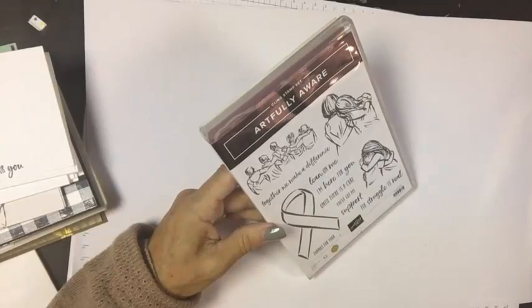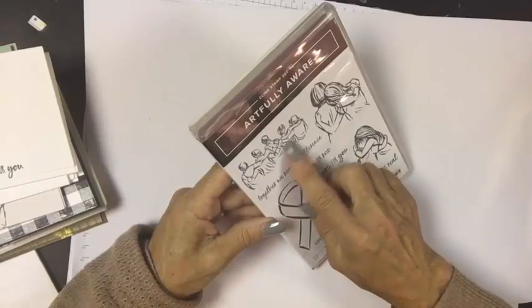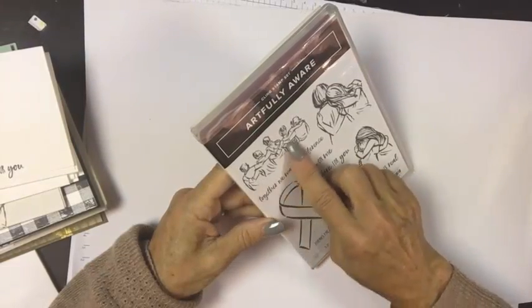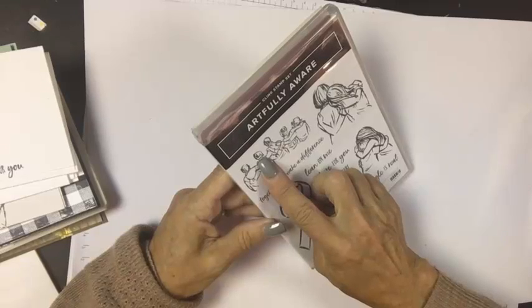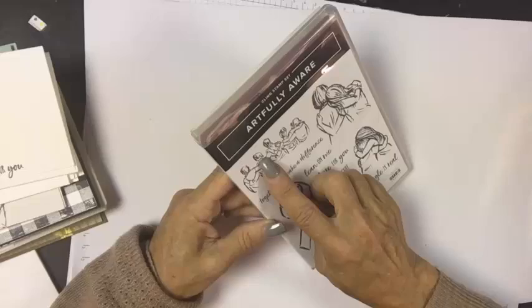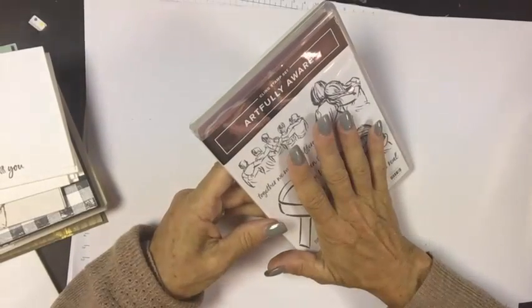And then a fun surprise for me that I didn't know about until I was at convention is this image right here. To create this image, Kathy Pitt asked employees of Stampin' Up! to line up and interlock their arms, and she sketched them from behind. This fun image right here, the more I look at the hairstyle, the more I can guess now, but this is our CEO, Sarah Douglas. So how much fun is that, guys? So it's an amazing stamp set.